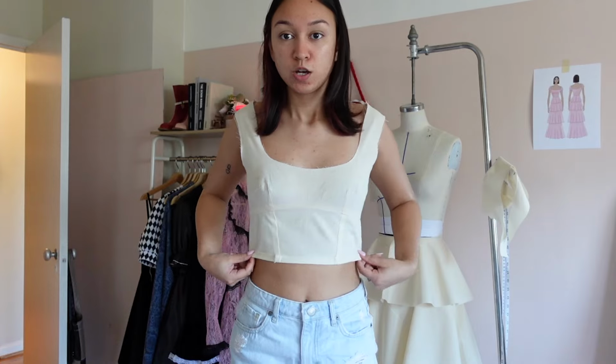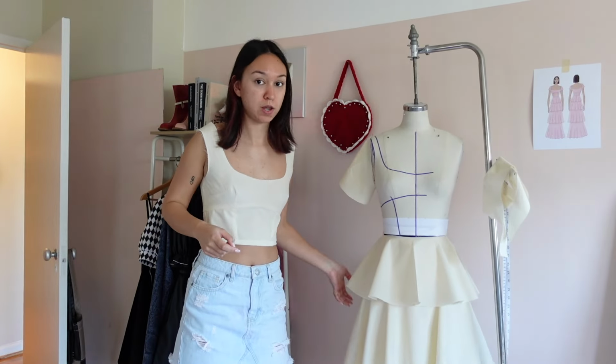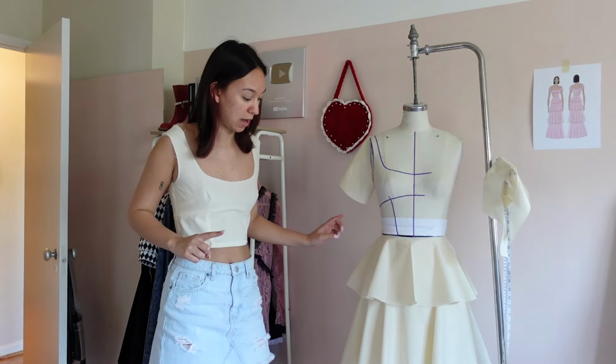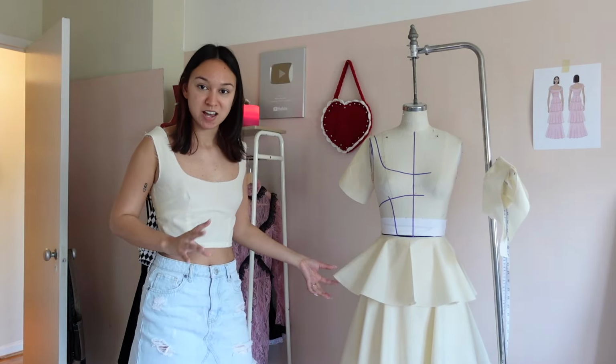This looks pretty good. The waistline is ending exactly where I want it to be. So that is the only change we need to make. As you can see, the dress is pinned up over here. None of this is sewn, it's just pinned. The flounces are starting to look really good even without it being sewn. I'm really happy with the size of each tier and the amount of flounce, the amount of volume.